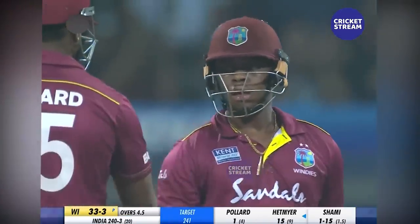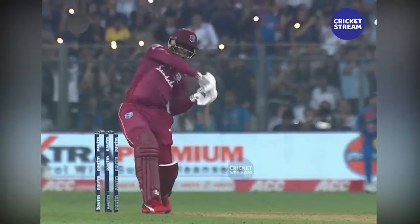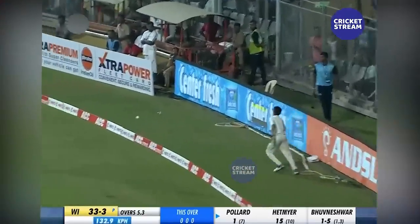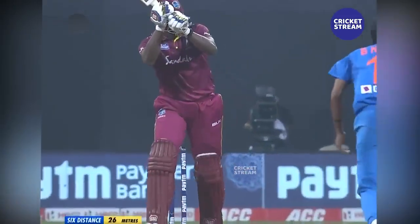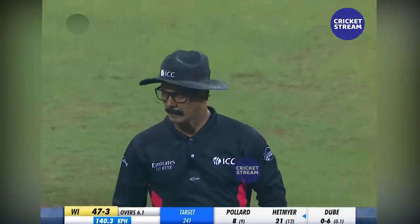Another 6. This delivery was expected. Expecting a short delivery. And the anticipation has worked wonders for Shimron Hetmyer. Gets into a great position. Clears his front leg once again. Six to pop and get onto the other end. And this is the danger of Pollard. And he's greeted with another muscular shot on his favourite side of the ground from Shimron Hetmyer.